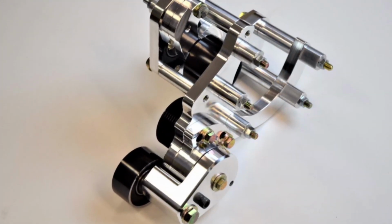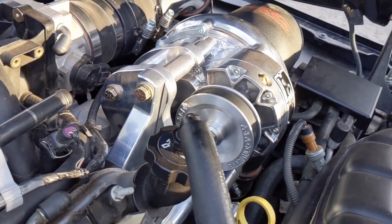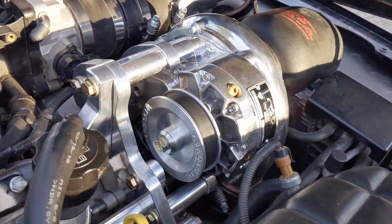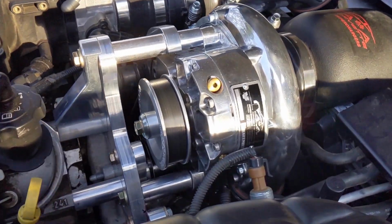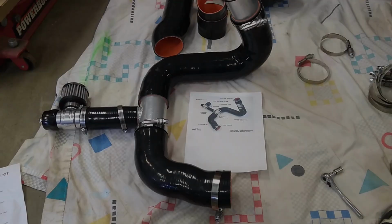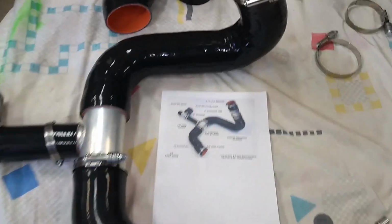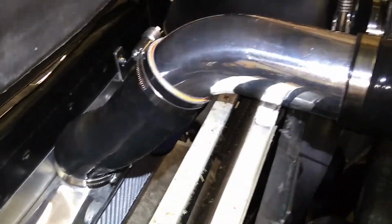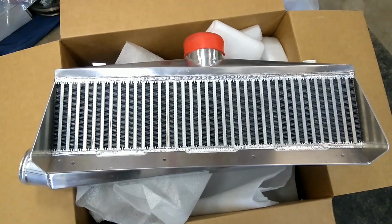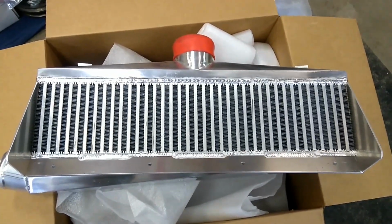Next we have the custom A&A Supercharger bracket with billet tensioner. This securely mounts the supercharger to the engine block in an extremely solid way that also allows for easy belt adjustments. Truly a work of art. The kit contains all required tubing and couplers needed to route the air from the supercharger through the intercooler and to the engine. A robust air-to-air intercooler is included in the kit to yield a decent amount of heat dissipation, allowing for a cooler and denser charge. It is well made and fits like a glove.